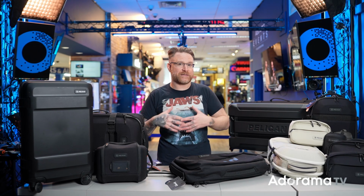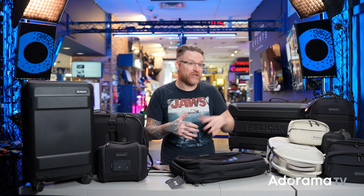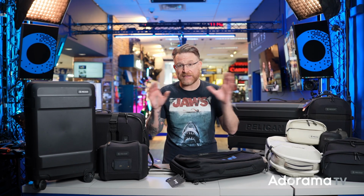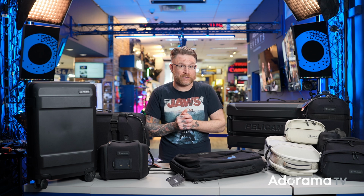And then once you pick the size you want from the case style you want, then you can go a step further, make it yours with the accessory packs, and maybe even mix and match and make things you didn't even think were possible, or change the way your workflow is or how you travel.